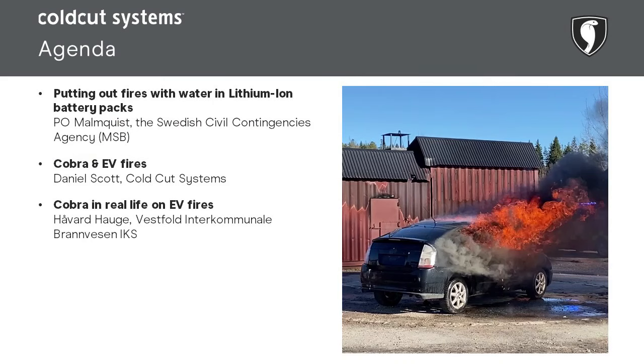Together with us today, we are going to have some guests. P.O. Malmquist is here and he's from the Swedish Civil Contingency Agency, and he's going to talk a little bit around a project around electrical fires in vehicles. Daniel Scott is also here and he is going to talk about the method around this problem with fires in electrical vehicles. And at last we have Håvard Hauge von Vestfold in Norway, and he has experienced an actual car fire from real life that he is going to tell us about.